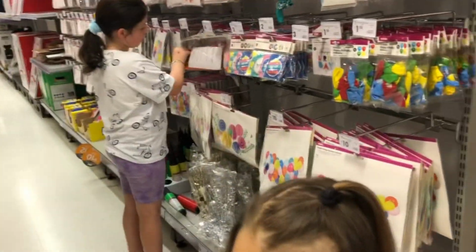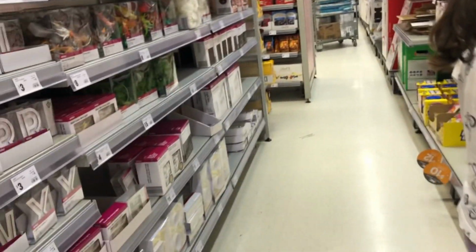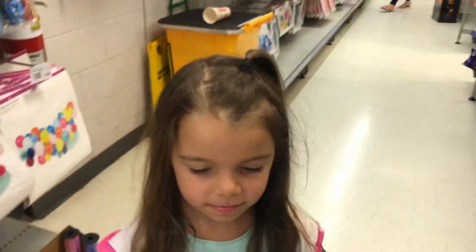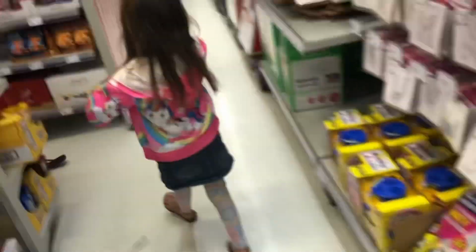What else? Keep looking. I think that when I was having my birthday when I turned 3. Look, Emmy, look. Huh? It's a letter E. Mommy, I want to get this. I want to get this rainbow. It's got rainbow. Rainbow balloon. Yes. Is that what you're saying? Yes. How much is it?